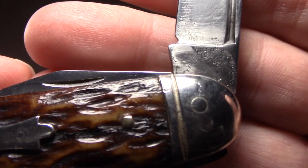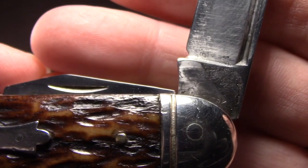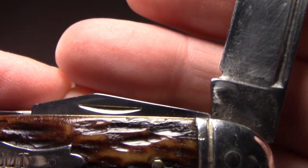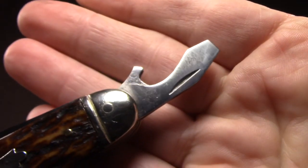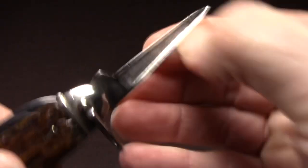This tag stamp on this one is really hard to read, and it is only stamped on the main blade. It just simply reads Crucible Knife at the top there in an arc, and then New York underneath it. It has what to me looks like the very same screwdriver cap lifter. And it has a pretty similar awl.